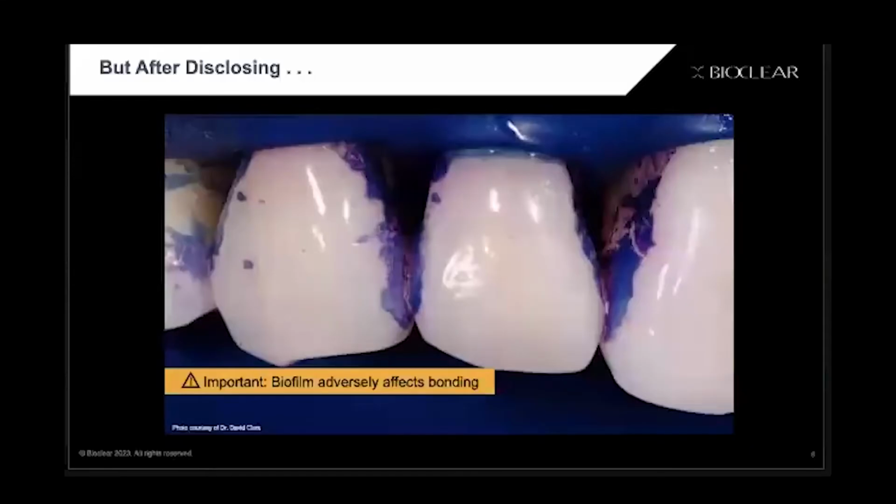tooth. So if you aren't going to be prepping teeth, it's very important that you use something, Prophy jet, diamond burr, biofilm blaster, or intraoral microetch or sandblaster to remove the biofilm.